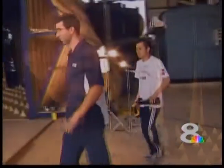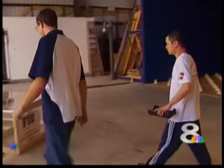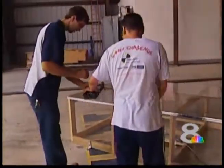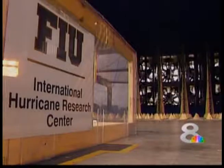It's imperative that all of us live in a safer home, work in a safer business. There aren't enough roadways to evacuate everyone. And when future hurricanes hit the U.S., these researchers hope the work done here can save lives. In Miami, John Rogers, News Channel 8.